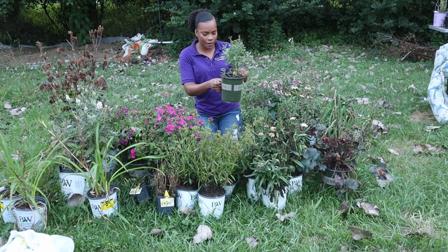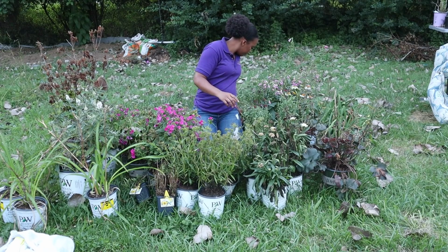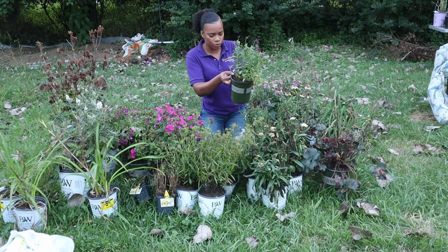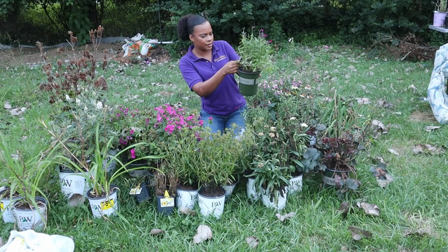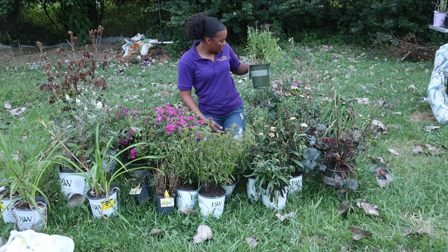I picked up 3 of them in pink, and I also picked up 3 in red. But the red is not like a true red. It's burgundy. It is Mirage Burgundy Autumn Sage. It gets 12 to 14 inches tall and wide, so this would be more in the front of the bed.